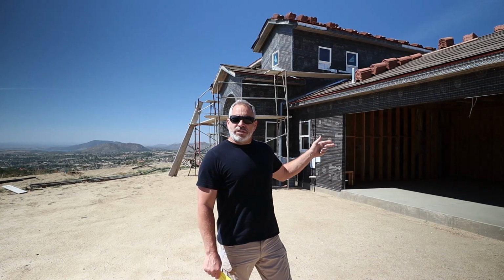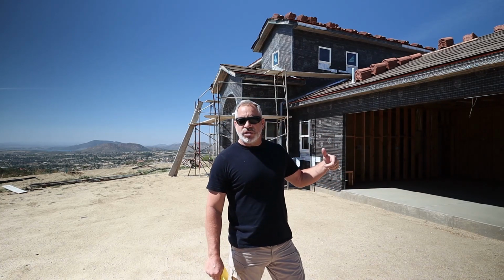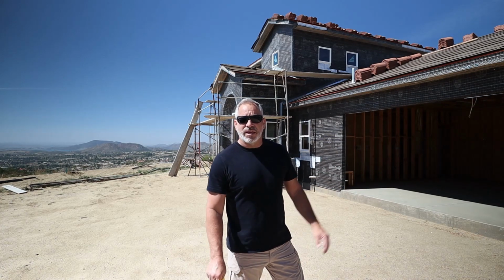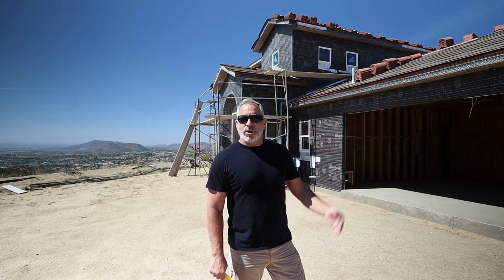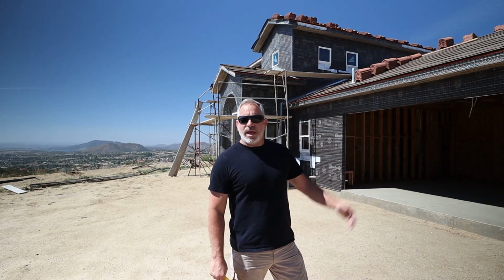Monday and Tuesday will be stud straightening, and then I will call for installation of the insulation. Say that 10 times real fast. So next Wednesday, we will get our insulation installed in the ceilings and walls and in the floors. I'll call for insulation inspection. He'll come out, inspect it, and then after that, we hang drywall.